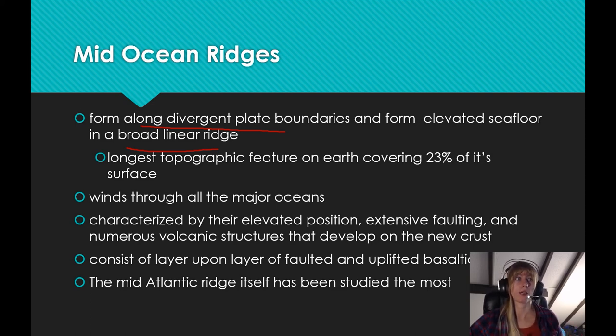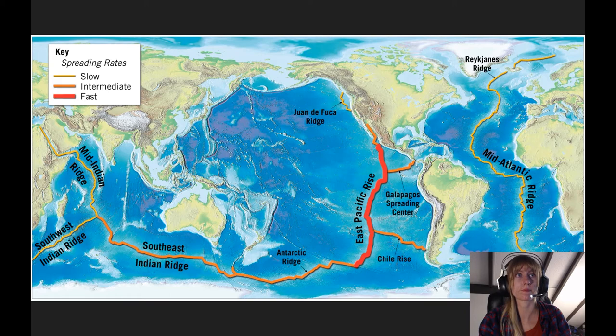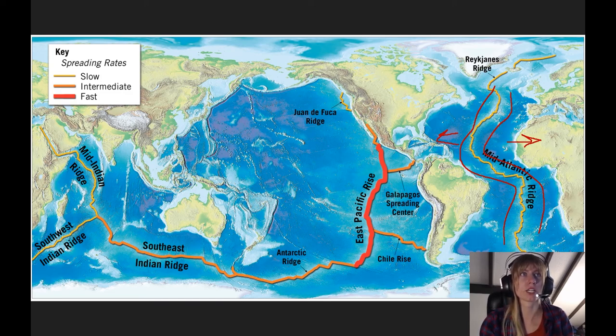Okay? The Mid-Atlantic Ridge itself has been the most studied out of all of them, which is how we know the most about it. But remember, it is the constant movement up and out of magma. And so mid-ocean ridges such as the Mid-Atlantic Ridge will actually cause movement. So hence it's pushing this way, which causes subduction on the other side along most of it, which is where we get the Ring of Fire.